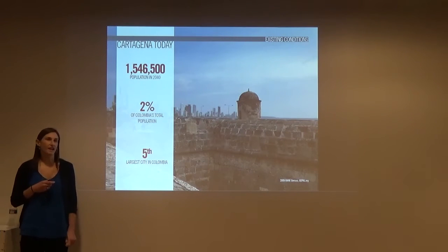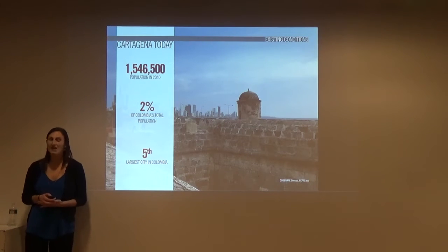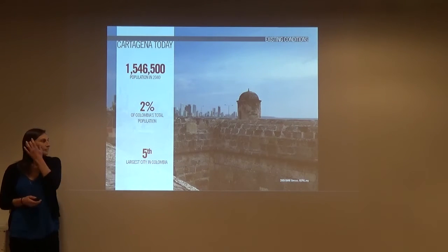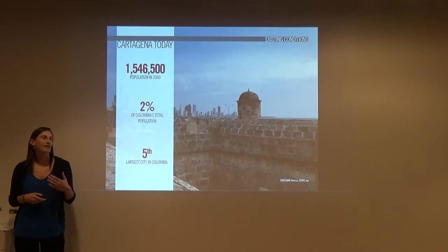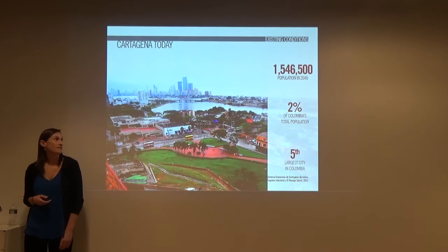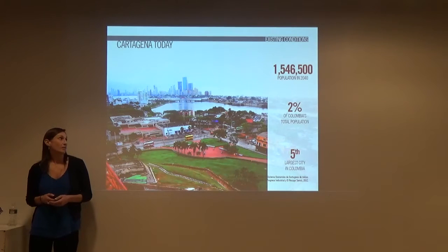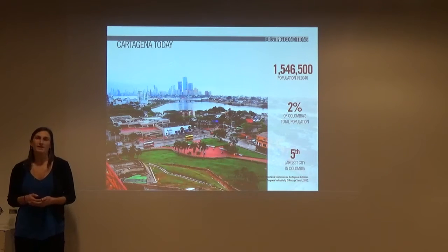Cartagena was designated as a UNESCO World Heritage Site in 1984. It is a vibrant coastal city and a popular tourist destination. And it is one of the last remaining walled cities. Recent growth is indicative of future population growth as well, and the data projects that there will be a population of approximately 1.5 million people by the year 2040.